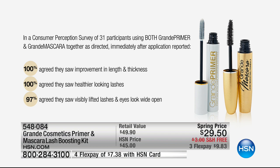97% said they saw visibly lifted lashes, and eyes look wide open. So we're talking about what we all want. Here's the other thing. You've got to change your mascara every 3 months anyway. You don't keep a mascara for a year. You've got to chuck it, you know? So now, as long as you're trying something new, get the primer.